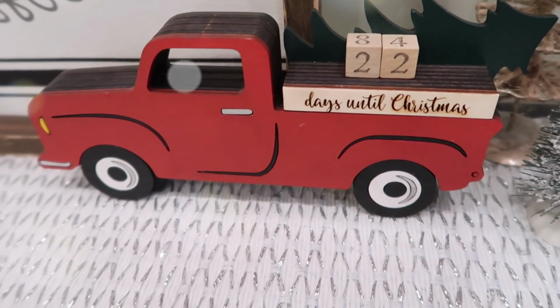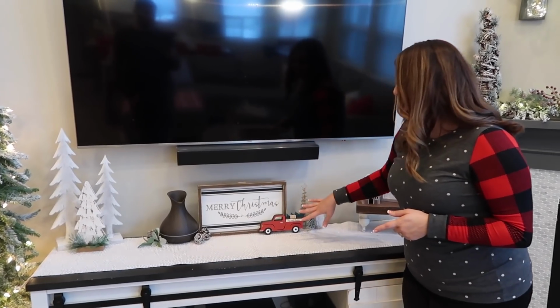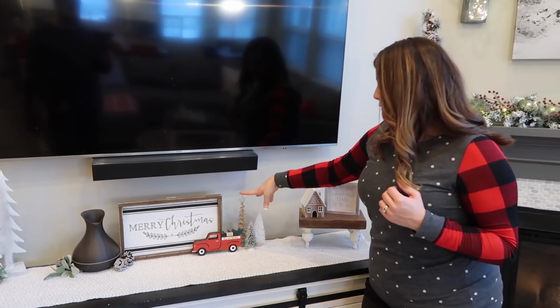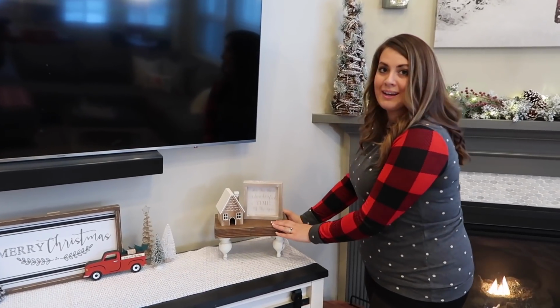And then over on this side, I have a little red truck. This was made for me by Something You Would Love on Etsy. And it's just a Christmas countdown, but it's another red truck. So I love that it kind of tied in with the mantle. And then I have another set of 3 trees. And then right here, I have my pedestal.